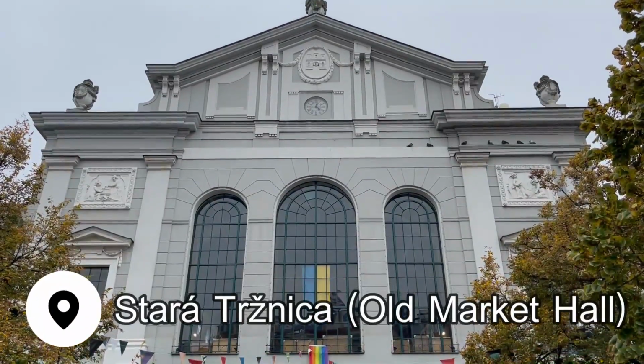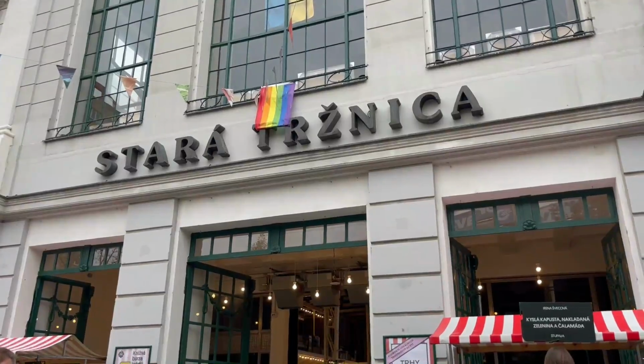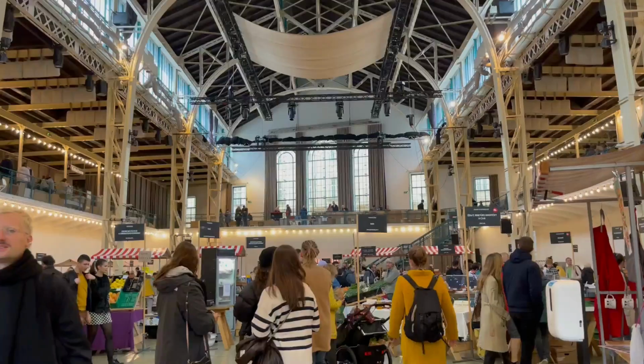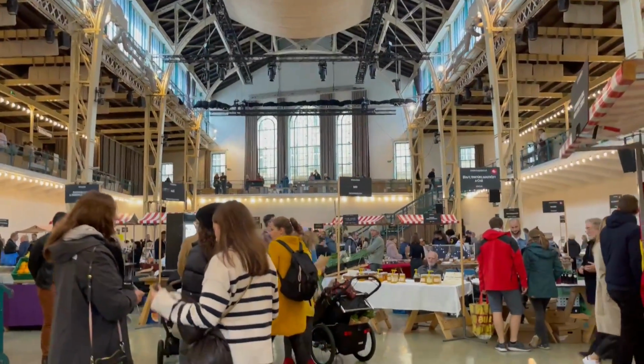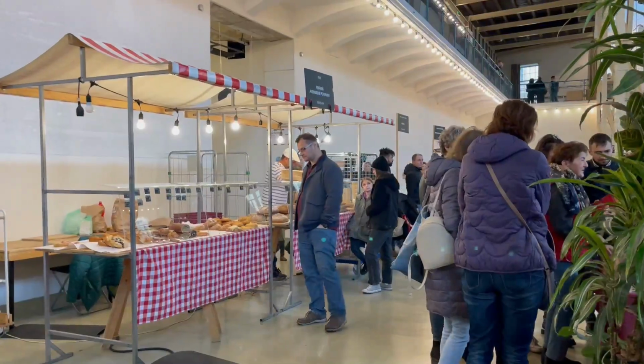There's something that I'm really excited to head to that is only open on Saturdays, and today just happens to be Saturday. Every Saturday from 9 a.m. until 3 p.m., the old market hall, originally built in 1910, is filled with local producers of everything from honey and sourdough bread to natural wine and artisan cheese.